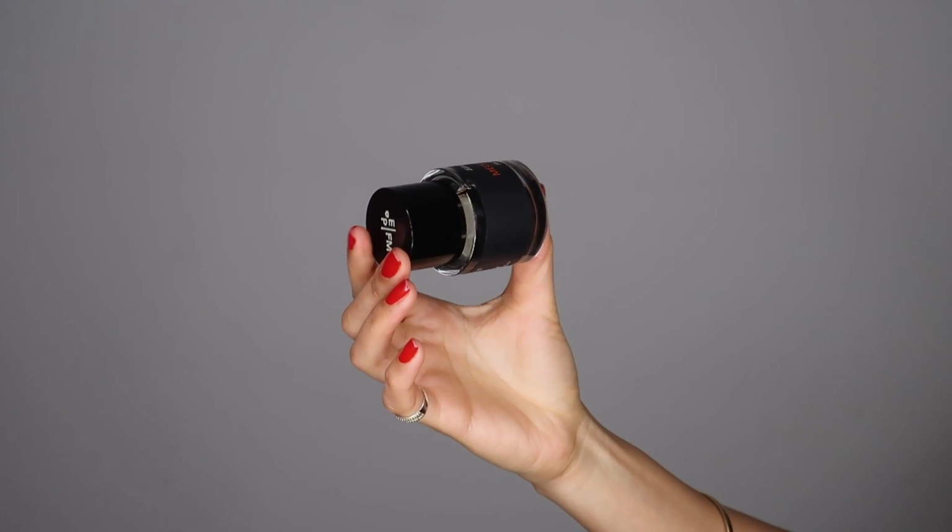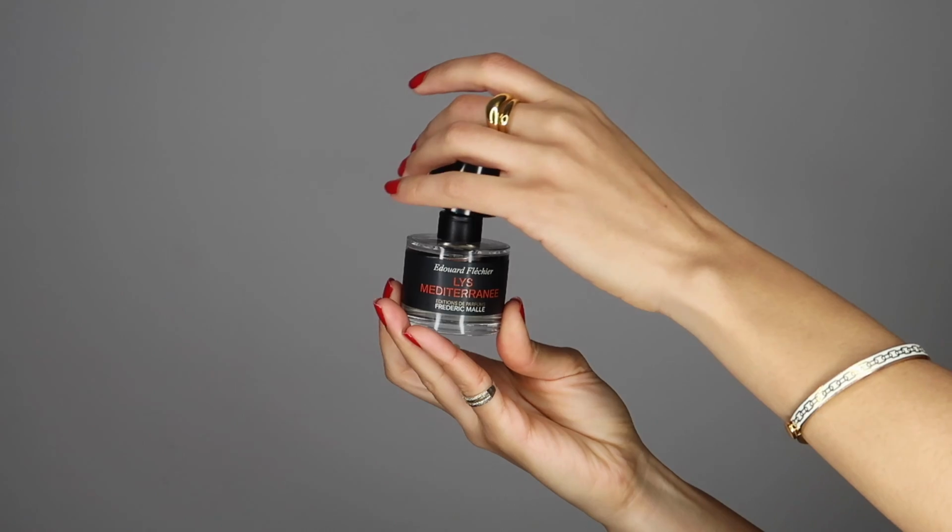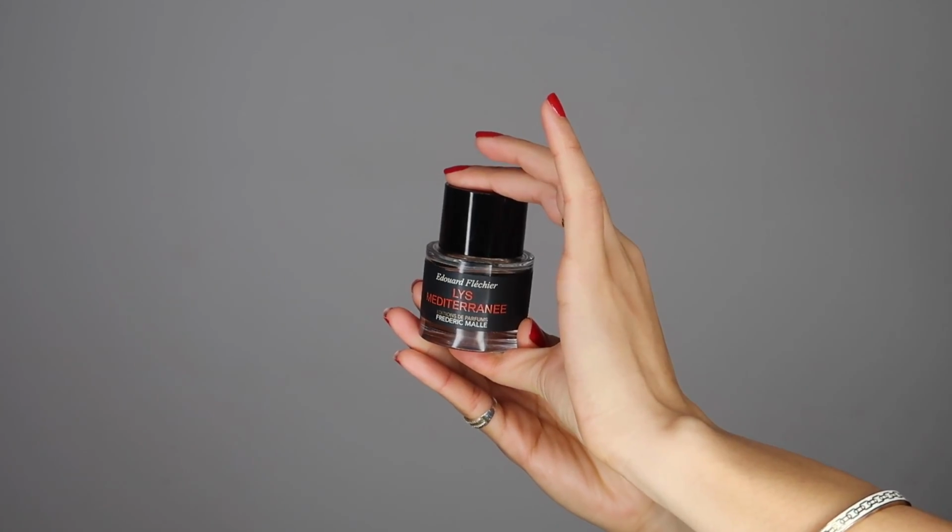Lily is probably, along with rose, my favorite flower. And yeah, this is also watery. There's just texture in here as well. It's a watery lily, not watered down, but dewy as well, just like the tuberose. Hyper realistic. I love it.